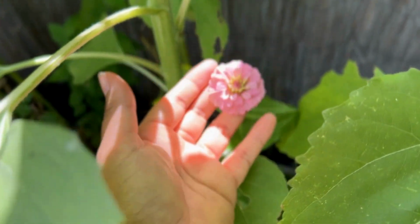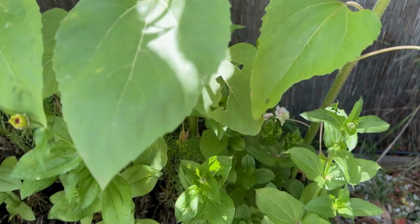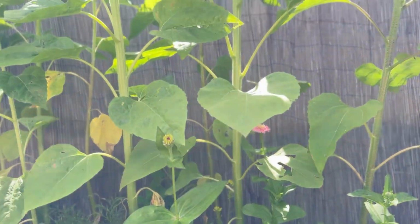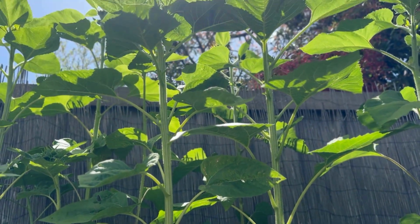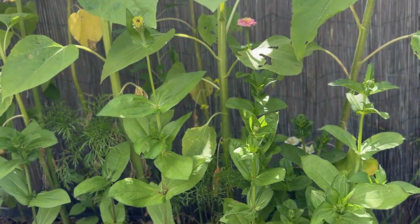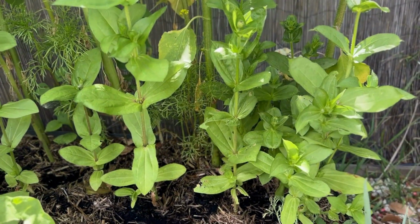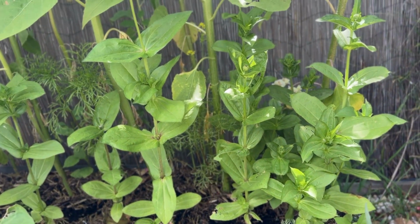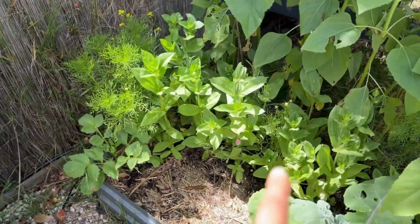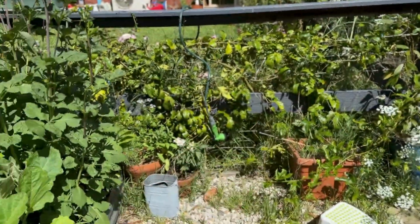This one is a little bit smaller. It's maybe because it's a tiny one, or I'm afraid it's because I've got the sunflowers here competing with the root system. But because I have a lot scattered everywhere, I am hoping that I will get bigger blooms in these ones and in these ones and in these ones and the ones that I've got over there, the borders I showed before.